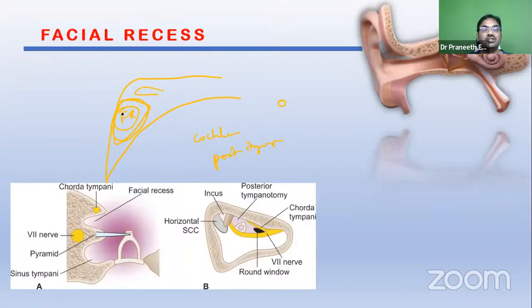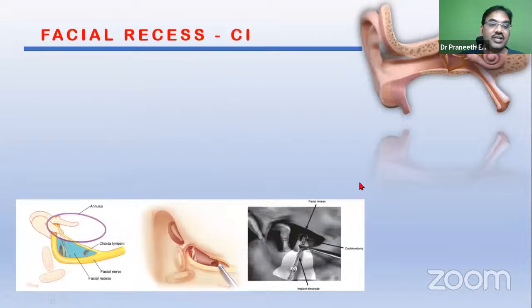So now this is your facial recess. The boundaries of the facial recess are the facial nerve medially and the chorda tympani nerve laterally. Is this clear? You can see the facial recess here. The facial nerve runs like this from the horizontal part and bends down as the vertical part. Chorda tympani arises, again enters the middle ear, and runs between the malleus and the incus, and in between them a triangle is formed. The medial border is formed by the facial nerve and the lateral border by the chorda tympani. Inside, this is the round window area, so the cochlear implant electrode is inserted into the round window. Through the round window, you can enter the scala tympani, right?